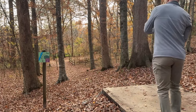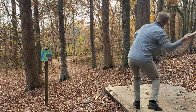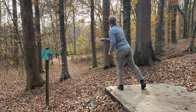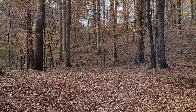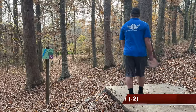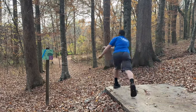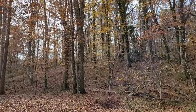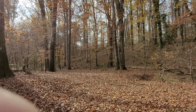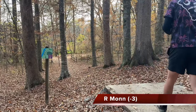I think Will is going with a Doombird 3. That one looks good if it gets around. Yeah. That'll do. Alex also throwing an FD3. Well, early, gets through though. Nicely. I'm throwing a Halo Firebird.